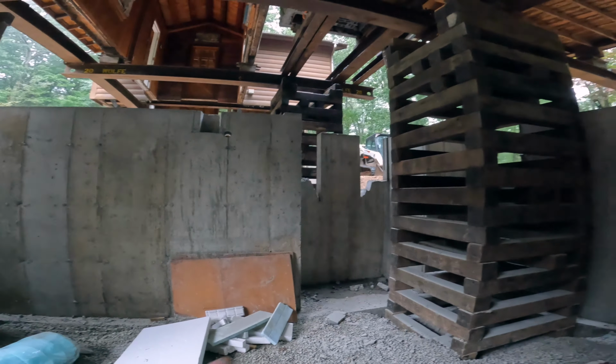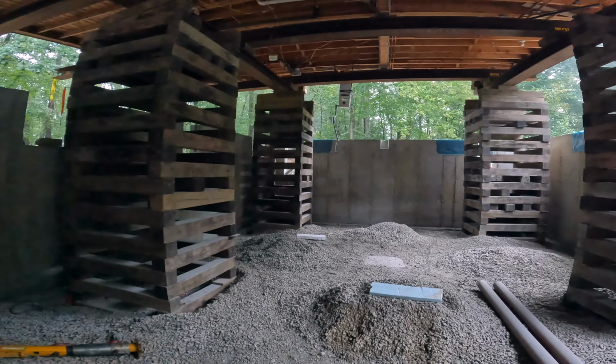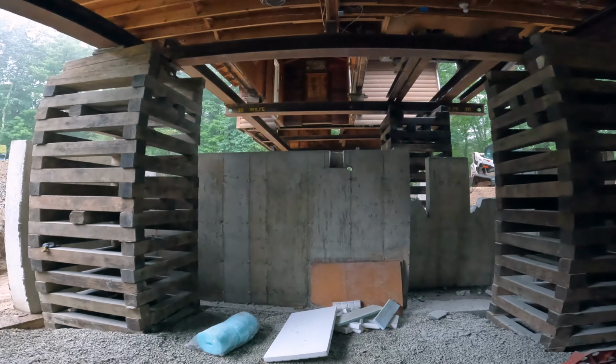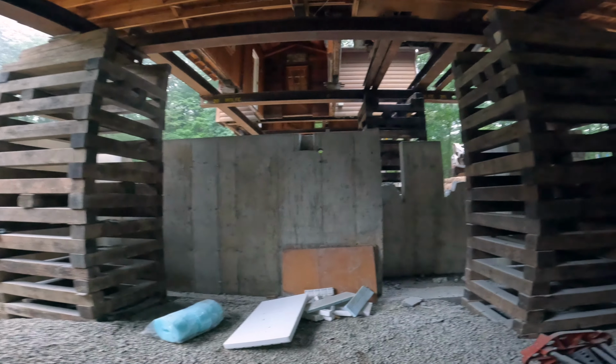Cut out over here is for the chimney, oil tank, boiler, well tank. The water heater is going to be moved to the center. I've got to figure out where I want to put that. And the rest of this space is going to be wood shop. My whole house is supported by beams. To be honest, it's kind of cool when I get to see all this stuff.